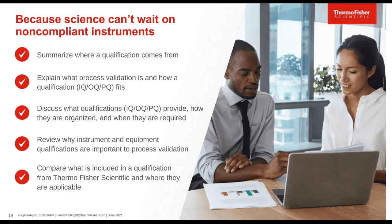Because science can't wait on non-compliance, I would like to circle back on the webinar learning objectives. We have summarized where qualification comes from and the origin of the qualification as an industry standard. We have explained process validation and how a qualification fits. We've discussed what Thermo Fisher Scientific provides in its IQ, OQ, and PQs, and when they're required. We have reviewed why qualifications are important to validation. We have also compared some details about the different Thermo Fisher Scientific instrument services.